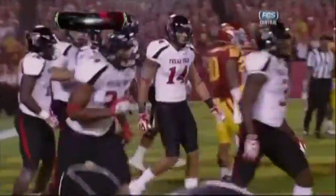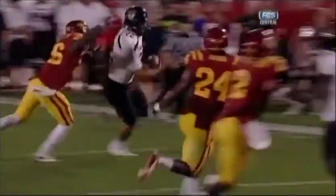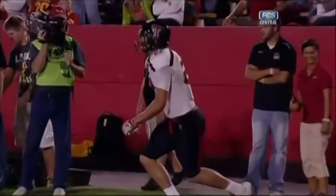Did he step out of bounds before he jumped and stretched that ball out? You know, he's 6'5", so his arms are probably 7 feet long. Let's see. Amaro keeps it in the right hand, and he steps out of bounds. That's coming back. He steps out of bounds. That's what I was wondering, his footwork. The ruling on the field was the touchdown. The previous play is under further review.